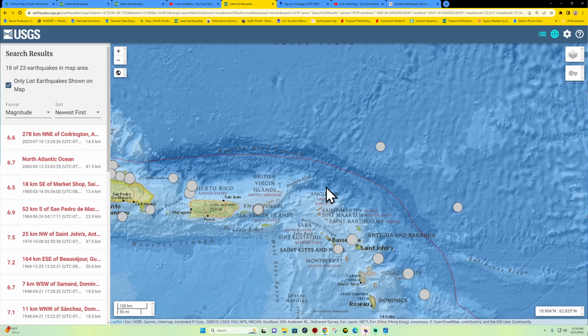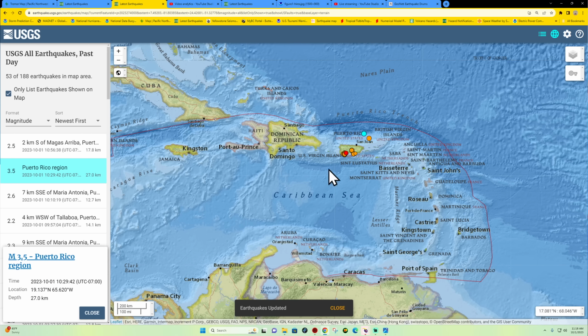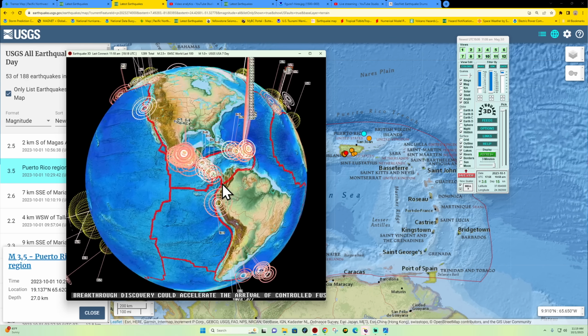But just kind of watching it, folks. Getting a pretty good swarm of activity. Older movement out here, and it's definitely showing here on the map, on the globe. Pretty obvious here today across the Puerto Rico area.